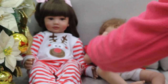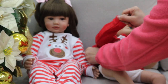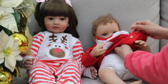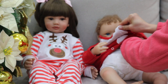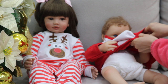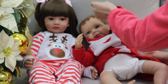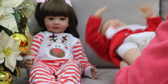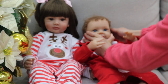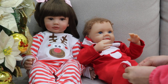Out of the sleeves. Okay, great. So this one seems to have more holiday feeling. It's kind of more holiday feeling. So this one is big for her. It's a little bit big for her, but maybe it's fine. We'll check.